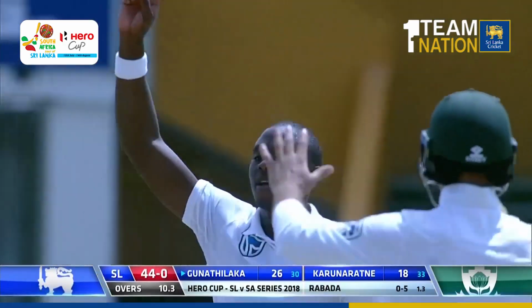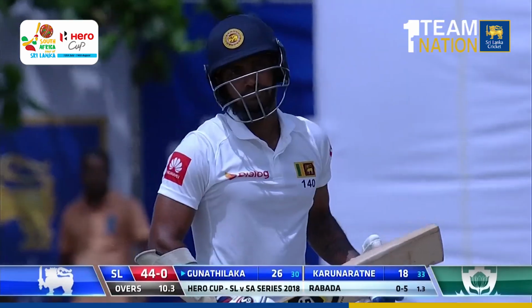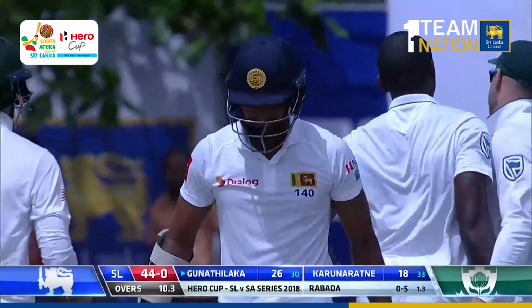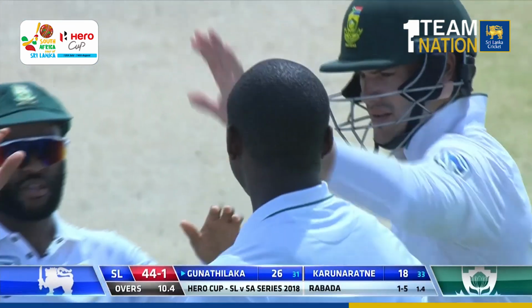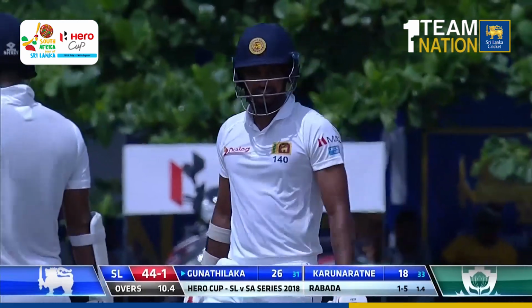Oh, that's... Yes, it is. There was a big nick. Gunathilaka should be disappointed. Went across and just fended at a delivery. Big nick and a straightforward catch.